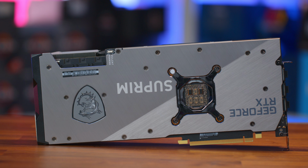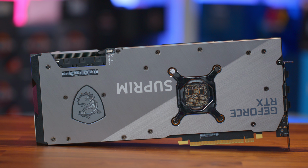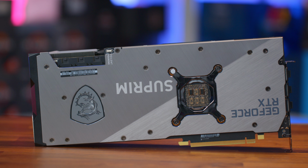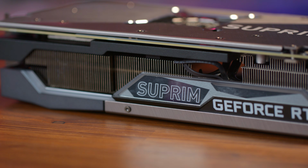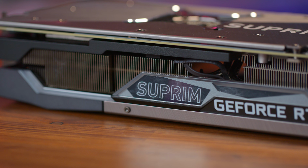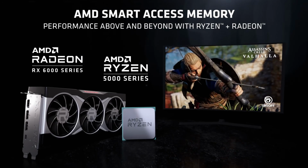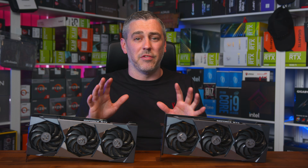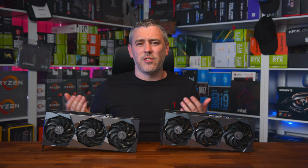I don't know, maybe you're rocking a Ryzen 3000 series processor. So in theory, with the money you're going to save, 180 quid, $200, you could get a 5000 series and whack on smart access memory or resizable bar. As well as the IPC improvements, you're going to get some amazing performance there instead. Hopefully you see it how I do.